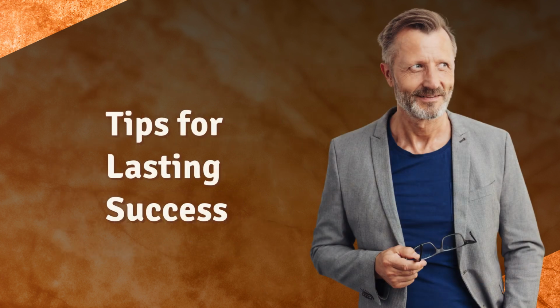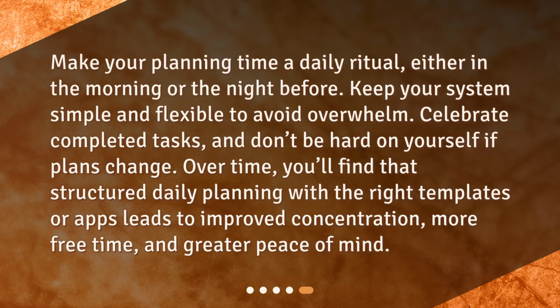Tips for lasting success. Make your planning time a daily ritual, either in the morning or the night before. Keep your system simple and flexible to avoid overwhelm. Celebrate completed tasks and don't be hard on yourself if plans change. Over time, you'll find that structured daily planning with the right templates or apps leads to improved concentration, more free time, and greater peace of mind.